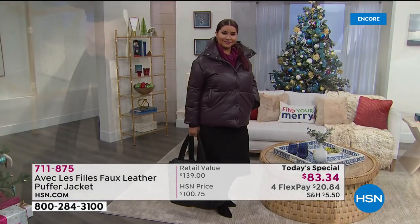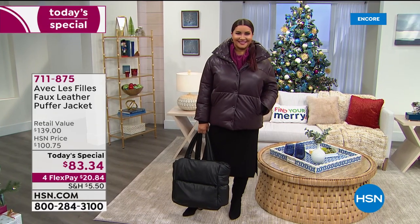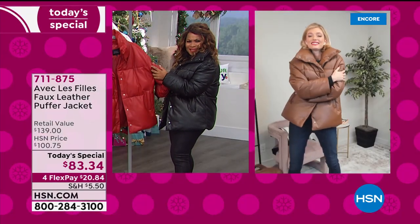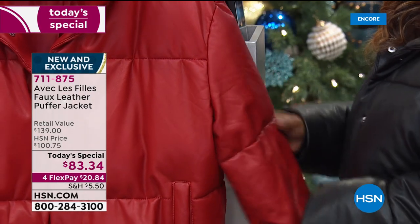And I love how you described it as butter. I was trying to think of the perfect word, and I was like, oh my gosh, that's it. It's like this faux leather puffer butter. Yes. By the way, that saddle brown that you're wearing has now taken the lead.